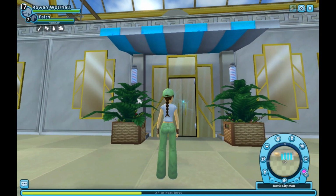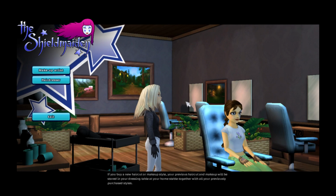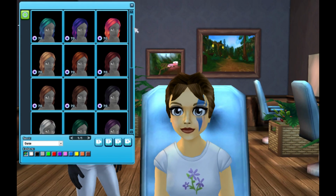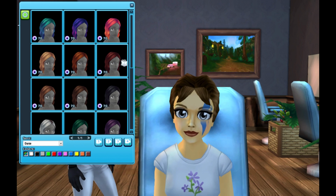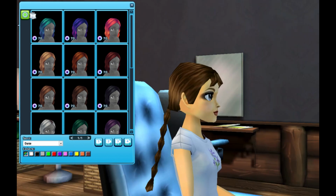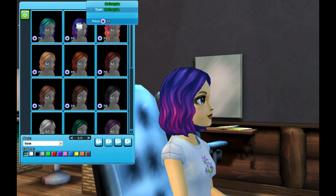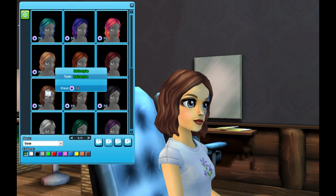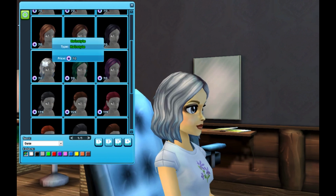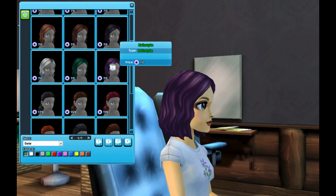So first up, this place doesn't have a sign, but it's my favorite. It doesn't need a sign to be my favorite. This salon is the salon that has my favorite hairstyle ever. It is this short, wavy hair. It comes in way too many different colors, and I love that. I actually have quite a few of them. I have this one, this brown one, and this brown one, and this one, which is my favorite of them all. I also have this green one, and this purple one.